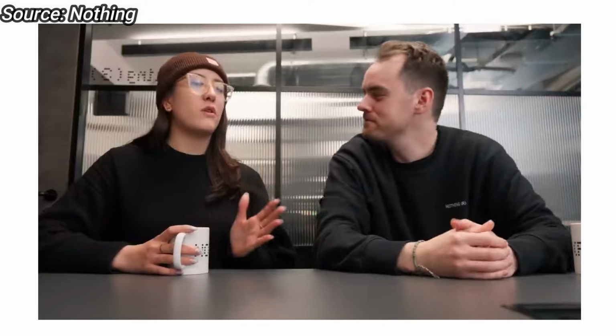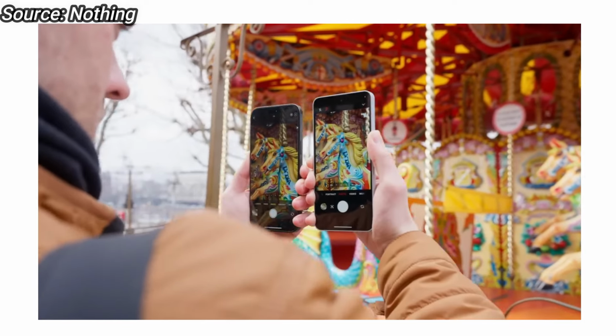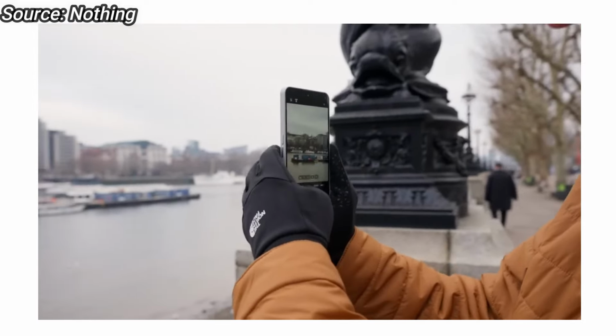So given that we've just spent the whole day with our new phone, what do you think? I'm really impressed. We put it up against one of the best camera systems on the market in the iPhone 16, and I think the results speak for themselves. Yeah, I mean, when we released 2A Plus, that already had great camera improvements, but this is such a significant upgrade and you can really see that.